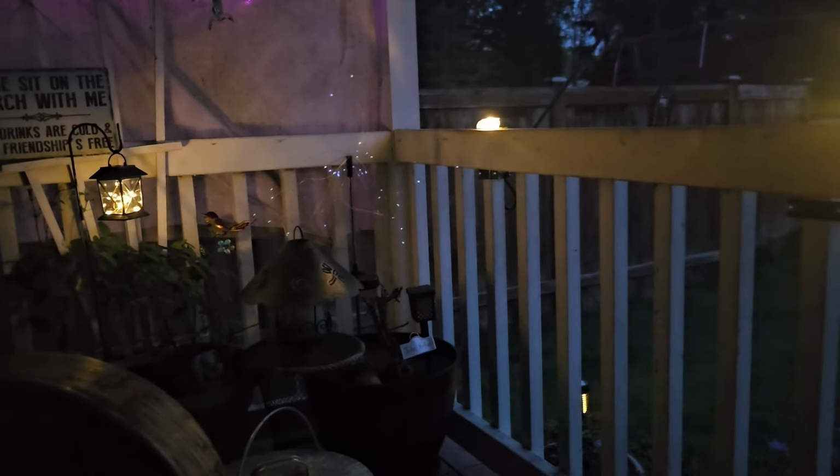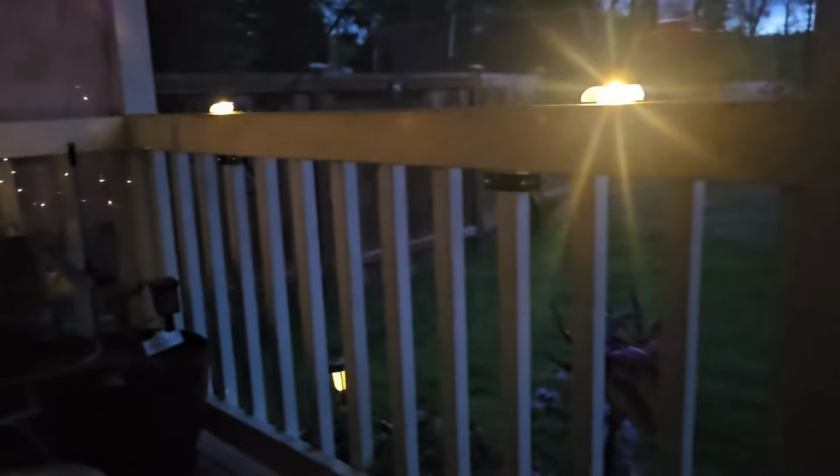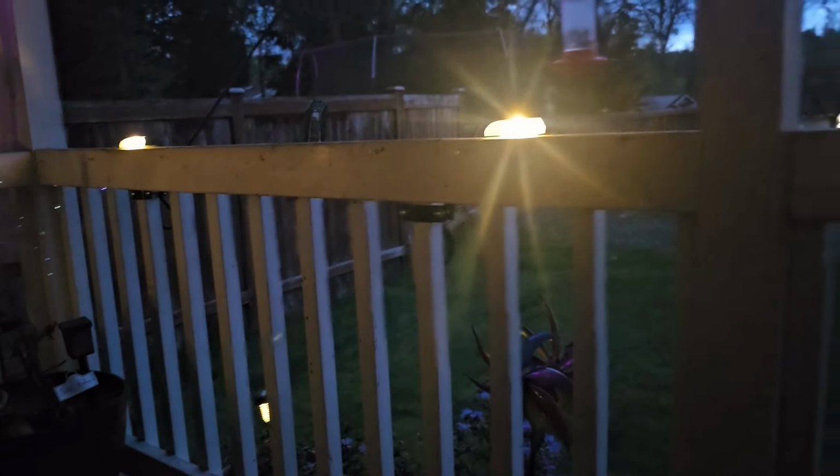My lights. I'm loving it. These are ones I got on Temu, the ones on the top here. They work great. They're solar. They have something similar right now at Dollar Tree. Let me take you around and show you. Hang on. The flame ones.